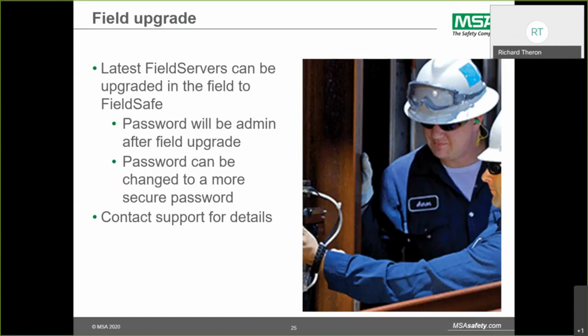And if you want to upgrade units in the field and you're not quite sure if it is actually on the ARM7 platform or newer platforms, please contact your local regional sales manager or call our support line, and they can help you very quickly figure out what units you have and assist you with downloading the secure gateway firmware. Another thing going forward: for the units that are cloud connected, we will be able to download the secure gateway firmware via the cloud to units that are connected in the field.